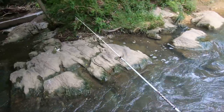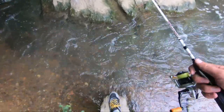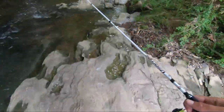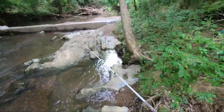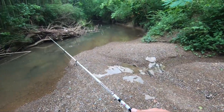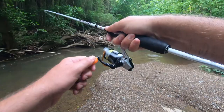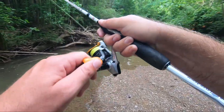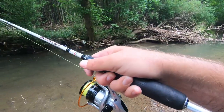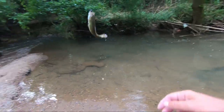It's a good way to get hurt right here, but I'm going for it. Just a little jump. Oh yeah. Oh yeah. What is that? Nice bass. That's even a good fun. Oh man, it's even bigger.